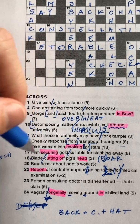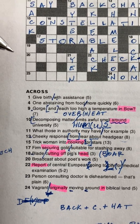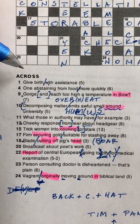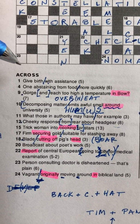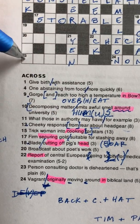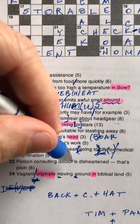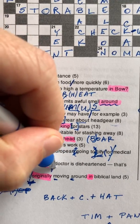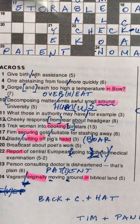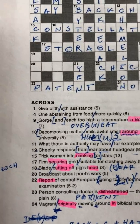20 across. Broadcast about poet's work. Nope. 23 across. Person consulting doctor is disheartened. That's plain. Patient. Okay. Patent. Something is plain, it's obvious, it's patent. A person consulting a doctor is a patient, and then if you take the middle letter, dishearten it, a patient, and remove that middle letter, you get patent. So disheartened, another letter shenaniganery there.